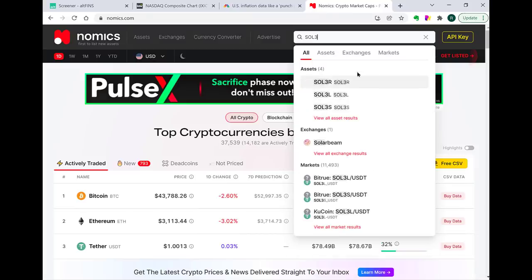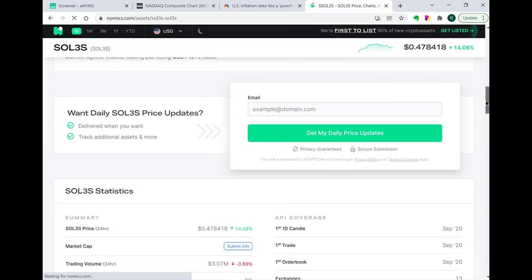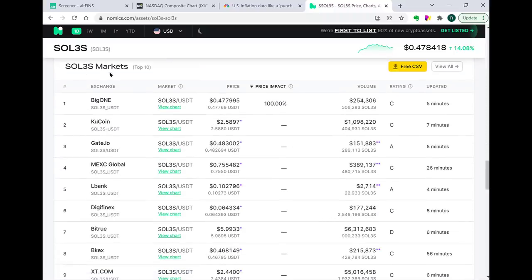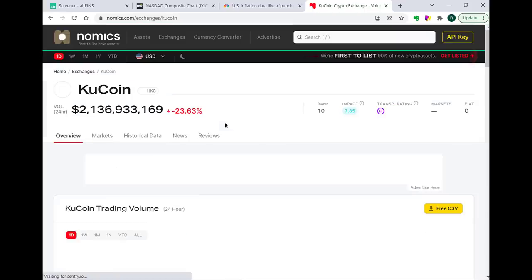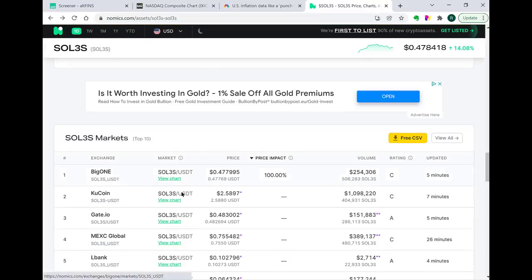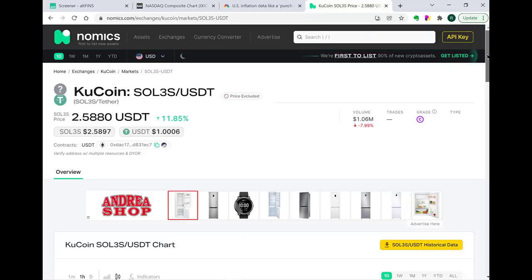So Solana 3S. Let's figure out where this particular symbol trades. When I scroll down, almost all the way to the bottom, here's the Solana 3S market, trading on BigONE, KuCoin, Gate.io, and a few others. So if you have an account on these, then you can simply go to that exchange and buy that particular coin. Here we go, KuCoin, view chart, for this particular asset. Here it is.